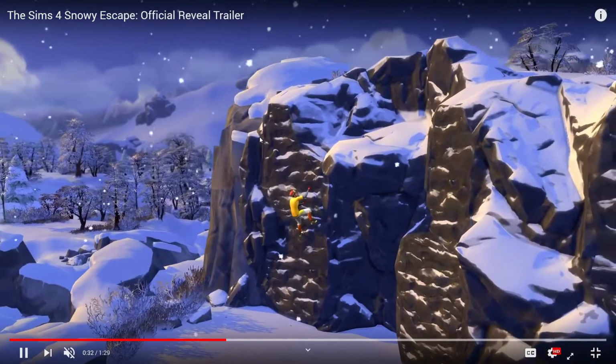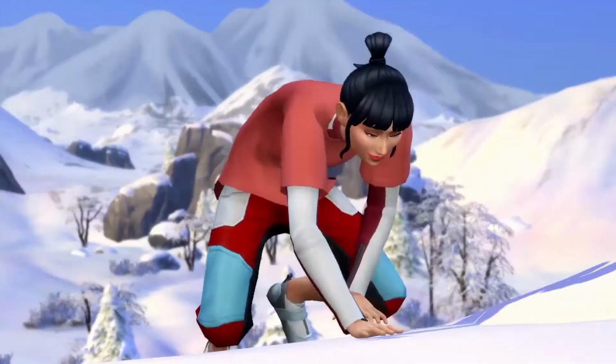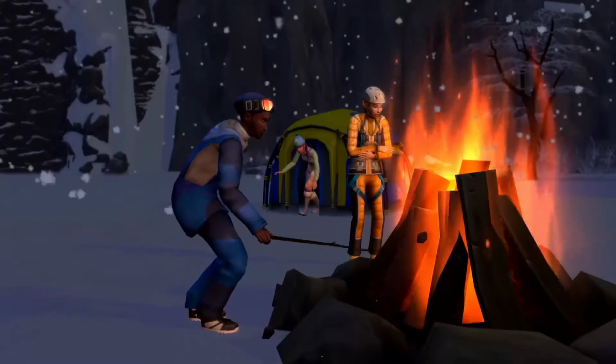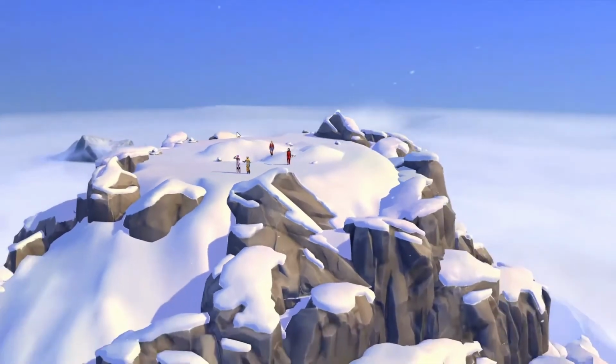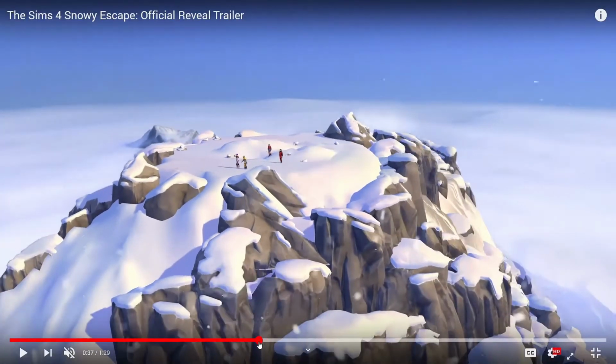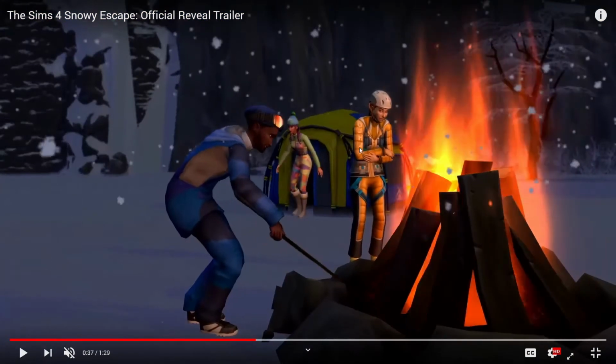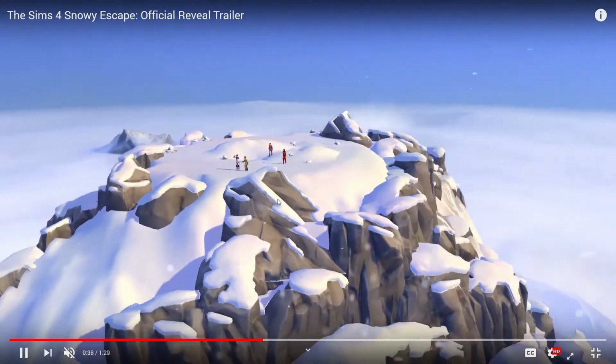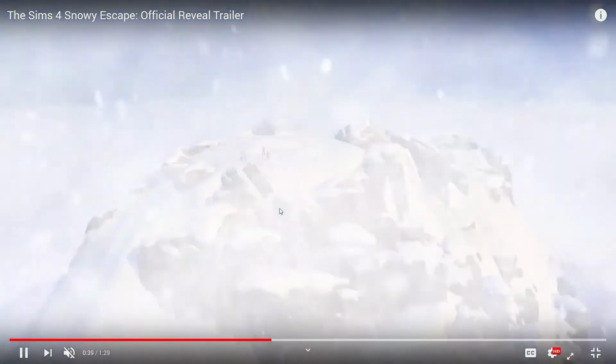And this is the other activity that they kind of tease us with in the image from yesterday, which is mountain climbing. And it looks like you're going to actually be able to have your Sims climb up the mountain and possibly be camping up on the mountain. And that looks amazing. That looks so fun. And then of course we have the Sims standing up at the top of the mountain.